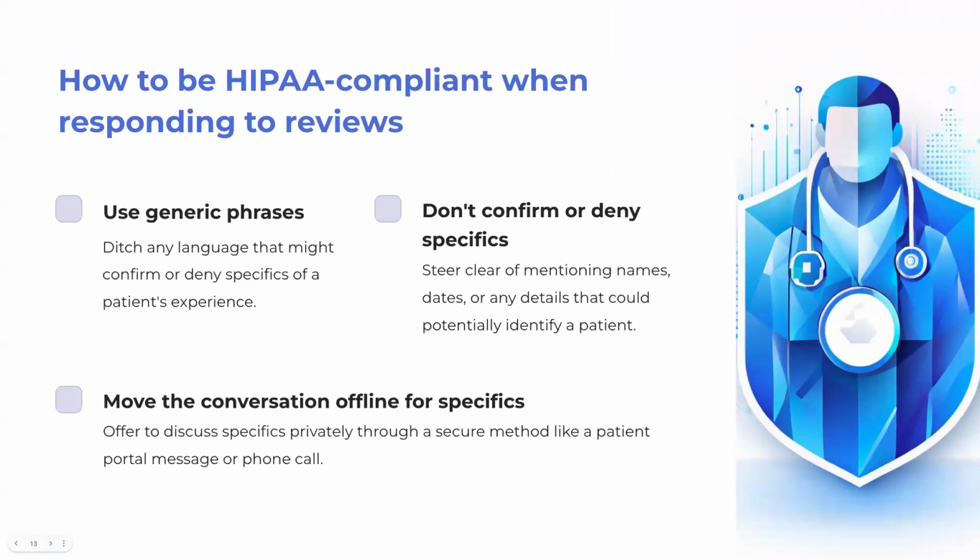Another thing to keep in mind while responding to reviews: it's equally important to stay HIPAA compliant while doing so. So here's how. You can use generic phrases and avoid confirming or denying any specific health details about the patient's visit. Don't mention their specific names, dates, or specific appointment details that could help identify a patient. If the issue requires further discussion, try to move the conversation offline by offering a secure way for the patient to reach out, like through a patient portal or through a phone call. By following these guidelines, you can protect patient privacy while still addressing their concerns and maintaining trust.